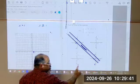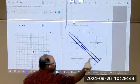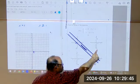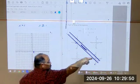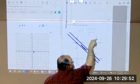This one has a closed circle, a solid circle here. Over here, it's open. Over here on C, it starts with an open circle, then it goes horizontal. Over here, it's closed, and then it goes horizontal.